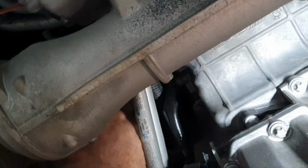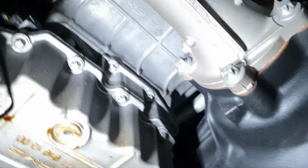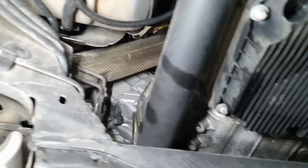Engine mount. It sits a little bit low, but it's not critical. It's not the time now. And from this side, yeah, the left one is a little bit lower than the right one. That's how it looks. It's been compressed a little bit more. Cylinder head back looks nice and dry. Same thing from this side.